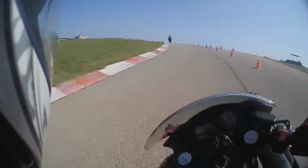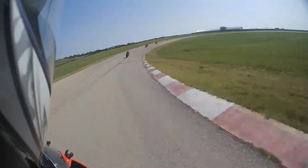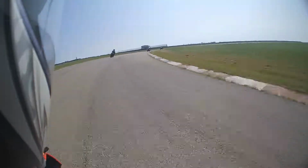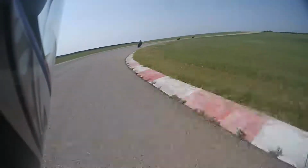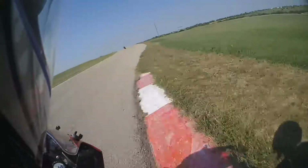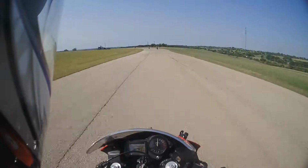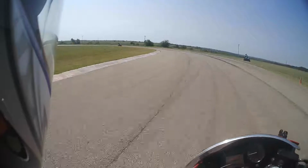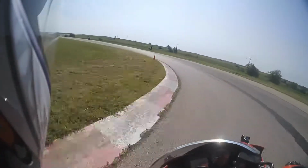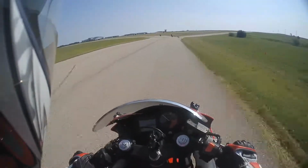Here, these cones are here just to avoid people running off track, and then down here there's no runoff, there's just a ditch. Not fun, right? Kind of dangerous. That's why they have those cones in that area. Whenever I go over some of these seams, you can actually notice how the bike shakes. Look, fellow rider, riding out of the track. Oopsie.